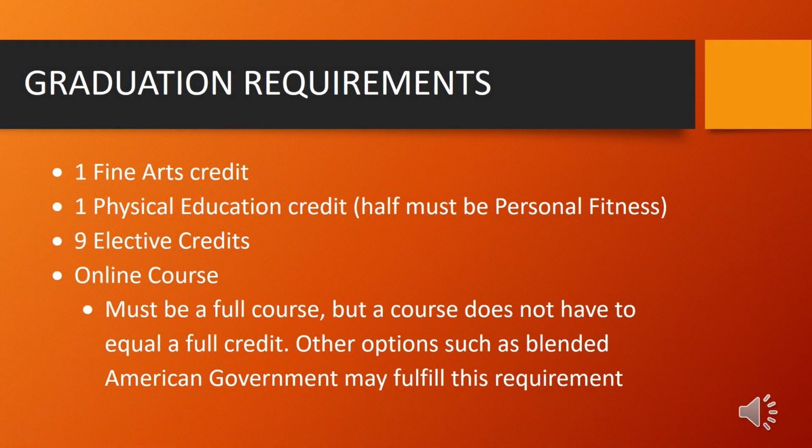1 credit of fine arts is required, 1 PE credit, of which half must be personal fitness, 9 elective credits, and you must take an online course. Remember that the course does not have to be a full credit, it just has to be a full course. So if you select a course on virtual school that is 0.5 credits, but it's a full course, that will count as the requirement. You can also use our blended American government class that you take as a senior to count as that credit as well.